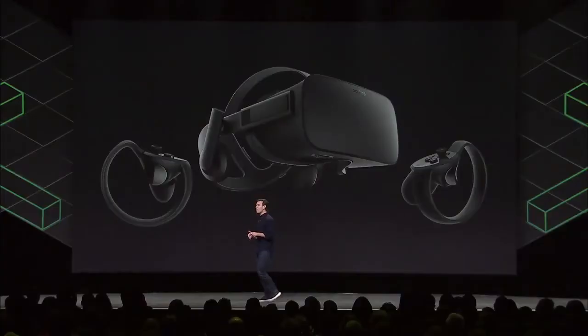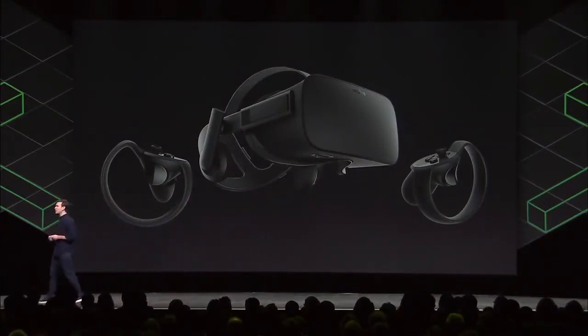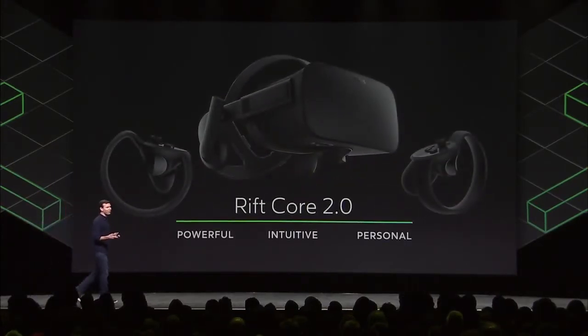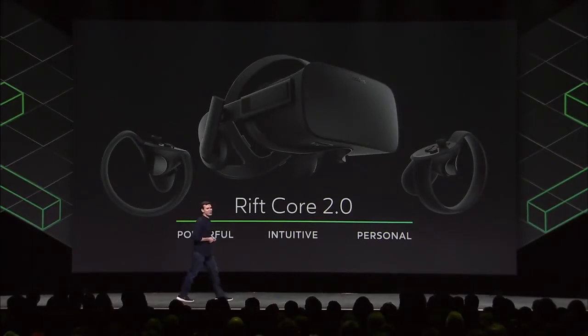Over the past year, we've rebuilt Rift's core software experience from the ground up to lay the foundation for the future of VR computing. We call it Rift Core 2.0, and it's the biggest update to Rift yet. Core 2.0 makes Rift more powerful, more intuitive, and more personal. Today, I want to introduce two of the most important new systems in the Core 2.0 update. We've been looking forward to sharing these with you for a very long time, so let's dive right in.